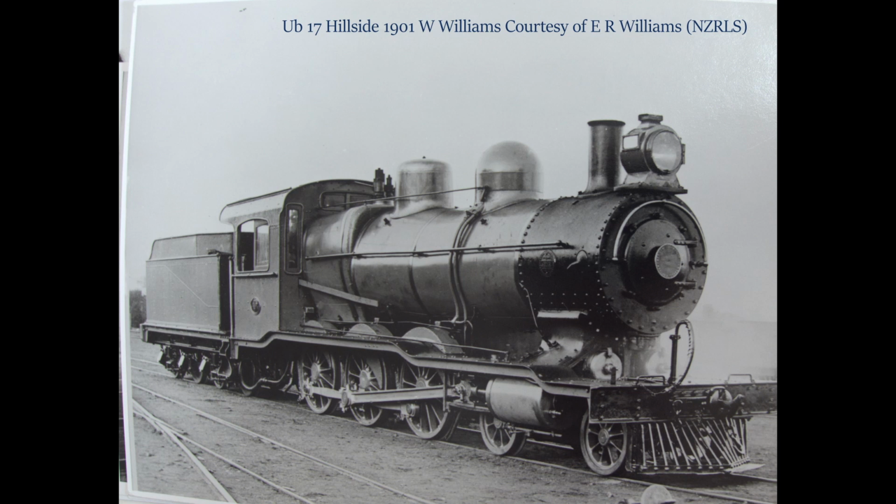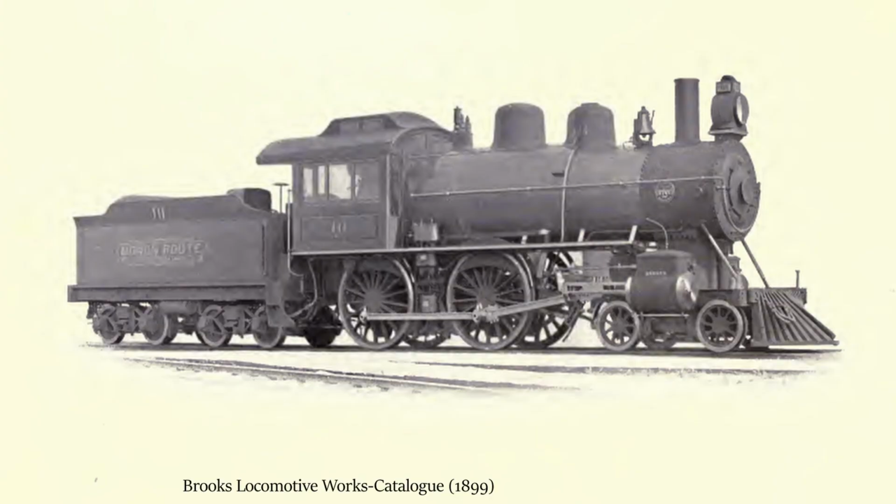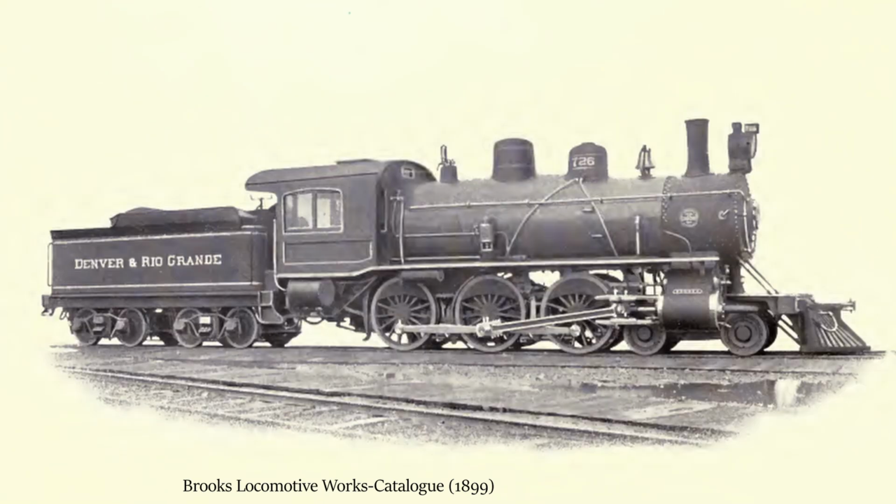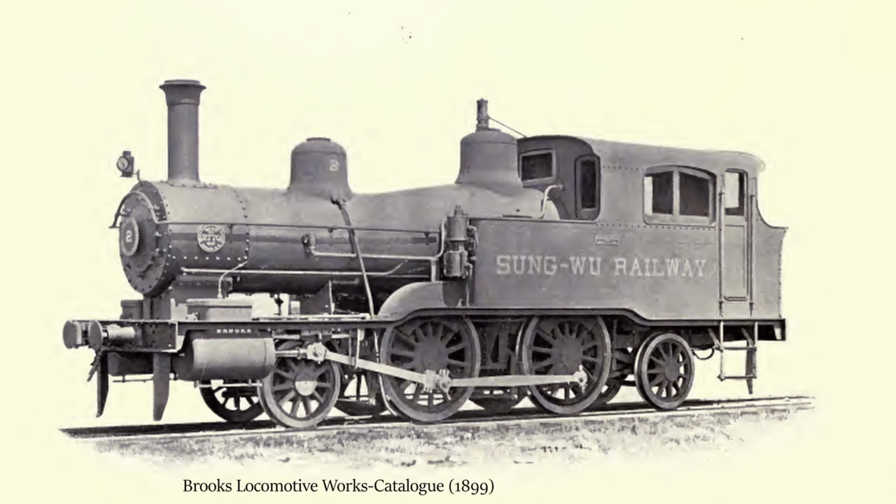A lot of Brooks locomotives looked classically North American. There are some Brooks characteristics that we can see with UB17. Shape of the domes, the rather exaggerated, quote-unquote, improved bell pair firebox, and the funnel. Brooks did not routinely offer a continuous running board, and the only examples I could find from their catalogue that did were a series of tank locomotives built for.